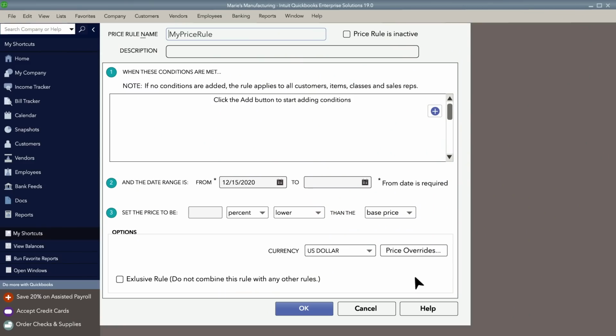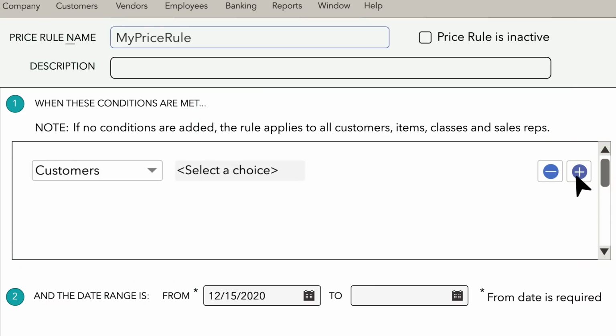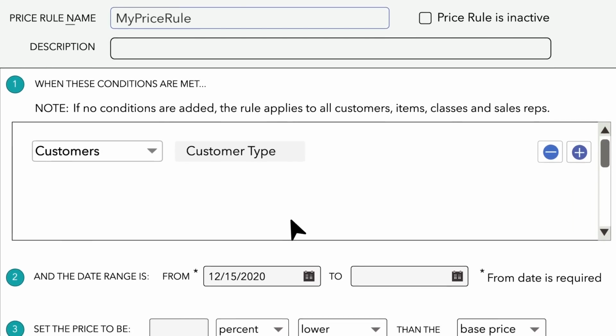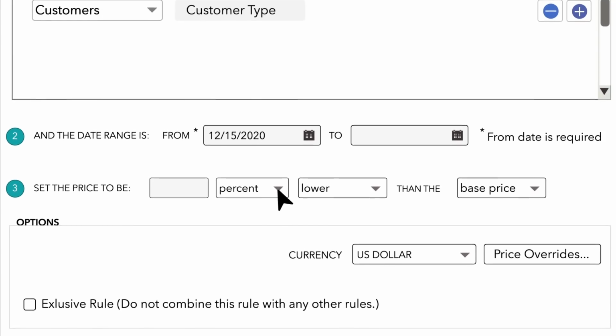When it comes to pricing, Enterprise gives you customizable automated pricing rules that let you easily manage promotions, bulk discounts, and prices for specific customers.